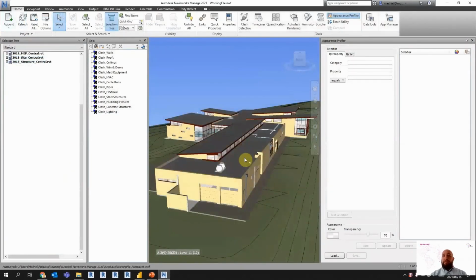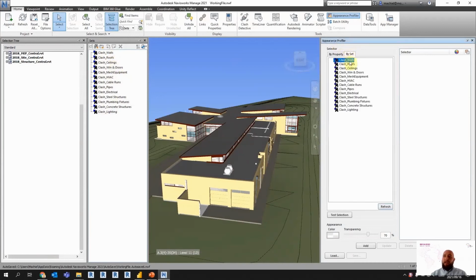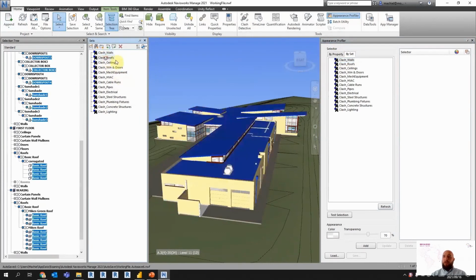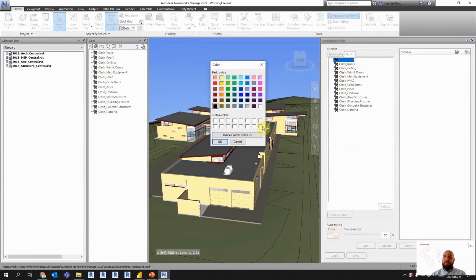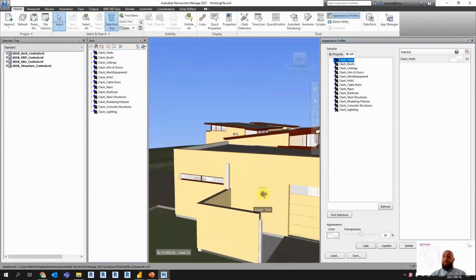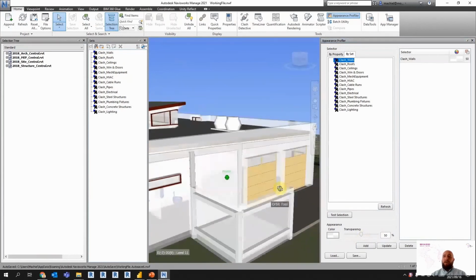Now, once we've identified all of these sets, these groupings of information, we can start using them in our next stage, color coding. The appearance profile allows us to select these search sets and assign colors to them. So I've got all my walls, or I can look at my roofs, whatever the case might be. Selected, I can change the color, white, gray, black, whatever has been defined in our BIM execution plan, give it a transparency, and update or add to our items. Once we've added it, we can just hit update on our project, and now all our walls will be color coded as such.